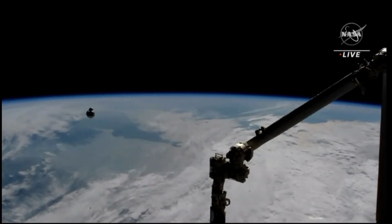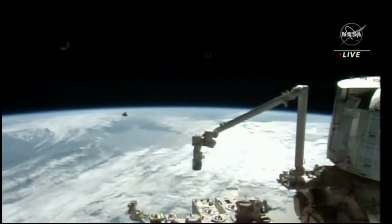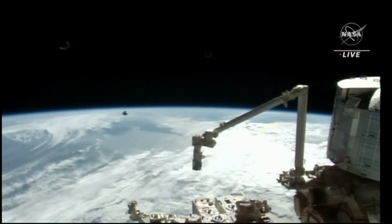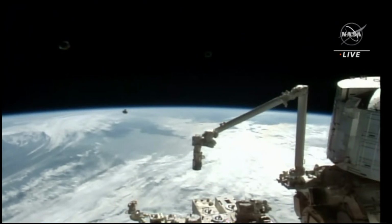And of course, Dragon, once it reaches the docking axis, has about 20 hours of power, so it can hold there for quite some time and can reattempt to dock as necessary. But so far, things are looking pretty good for today, as we're tracking for a docking at 2:10 a.m. Pacific time.